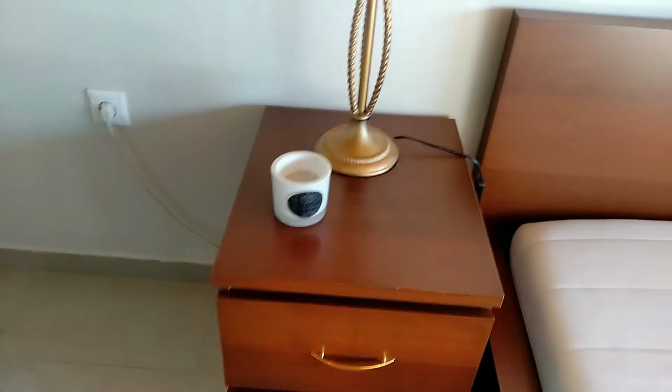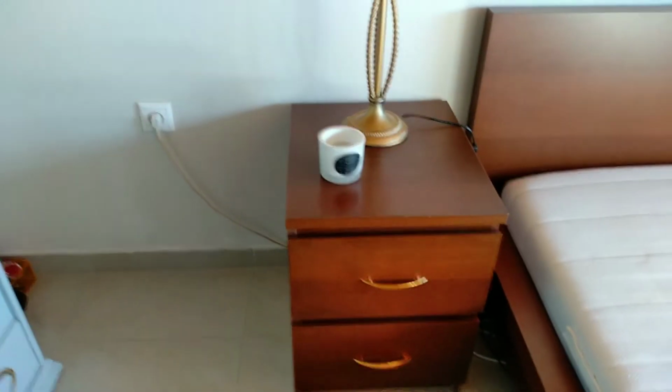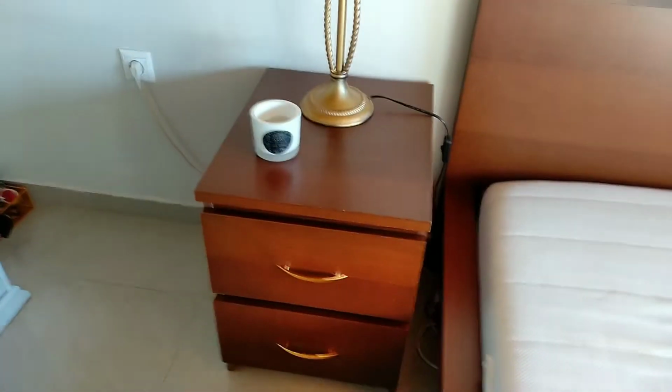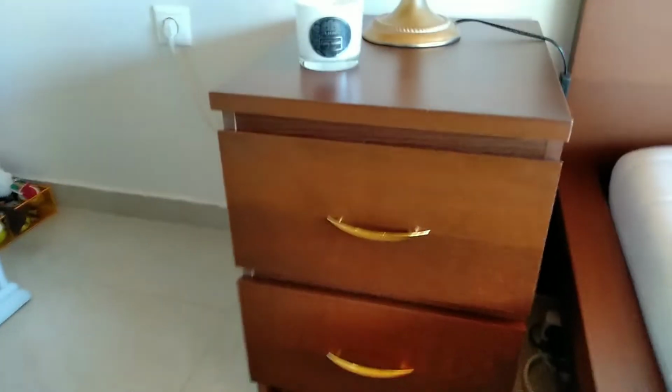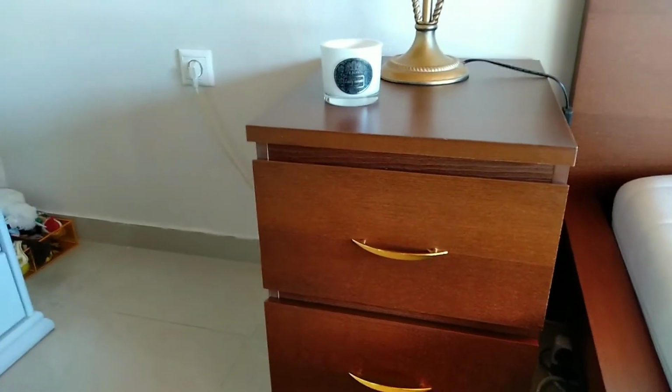I want to show you a little hack I found on Pinterest. It might be super old for you, but I'm obsessed with Pinterest and I create my own boards, and of course I'm saving pins, and I saw that you can upgrade or update your nightstand by adding knobs. So I'm really obsessed with the outcome and I really love changing things around.